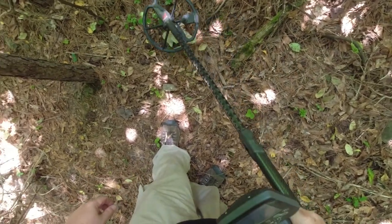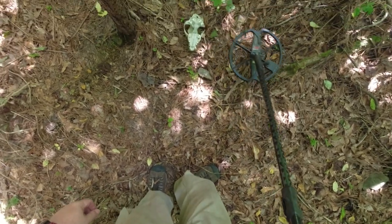It's a canine of some sort. Made his end up here.